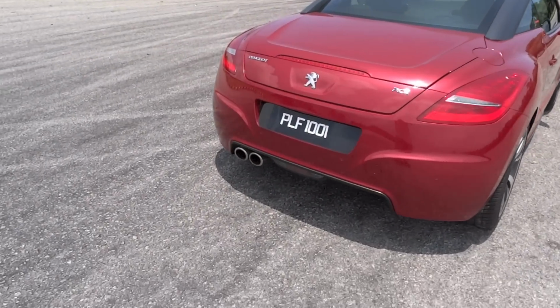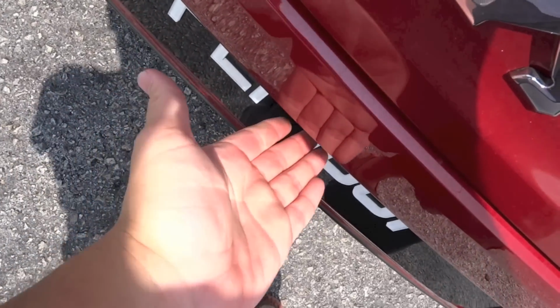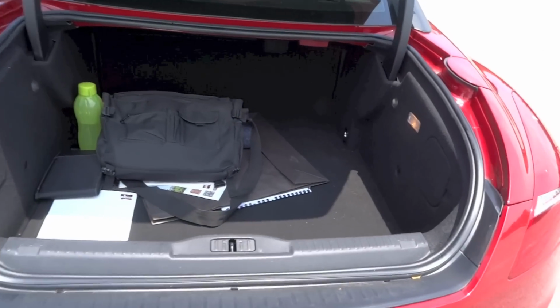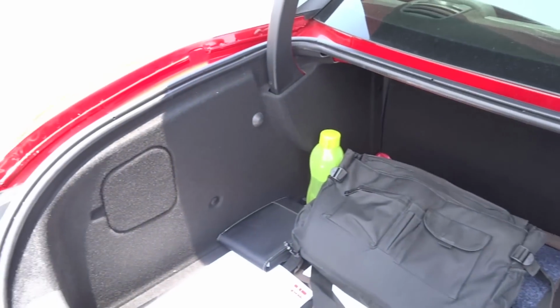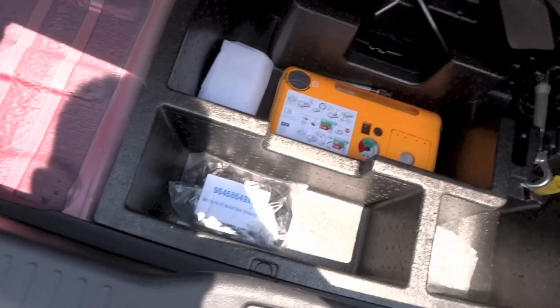To gain access to the boot, go towards the rear of the car and locate a touchpad right above the number plate. Boot space in the RCZ is surprisingly quite alright. There is 384 litres on offer, and if more boot space is needed, the rear seat backs can be folded down via a red lever to the top right of the boot. There is a light to the right of the boot, and under the boot floor is some storage and the vehicle's tyre repair kit.